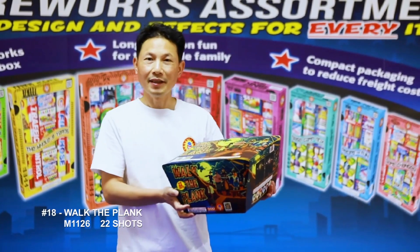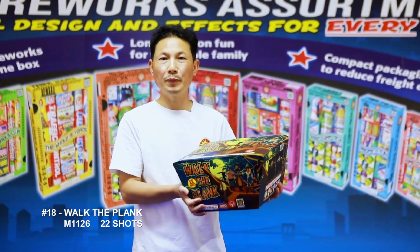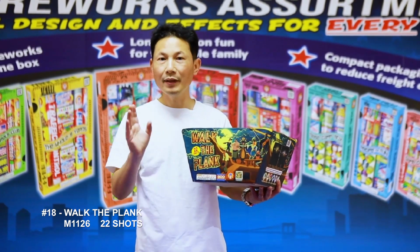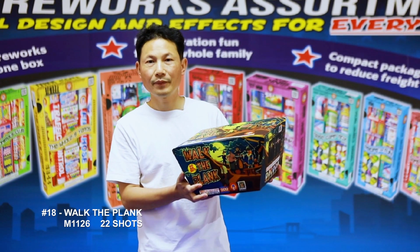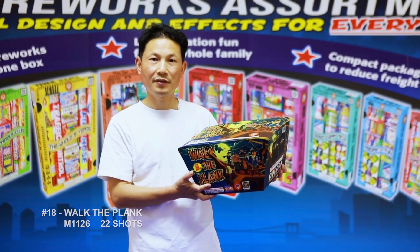Walk the Plank is a 500 grams cake. The fan cake, blue tail lead to blue pearls, silverfish breaks. Triple red, green, yellow toes lead to matching color swimming bursts. A triple shot of fan finale displays all three colors at once. Walk the Plank has a very new design effect. We call it swimming fishes.